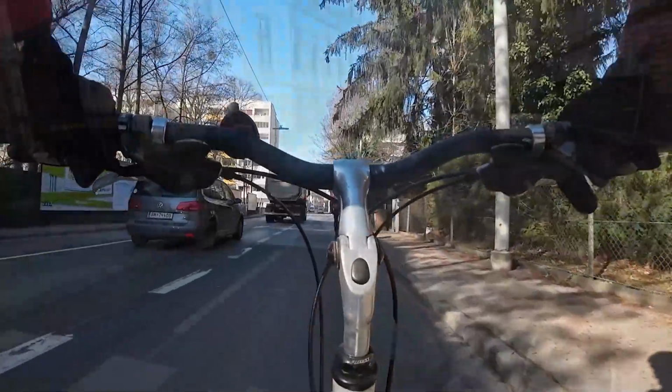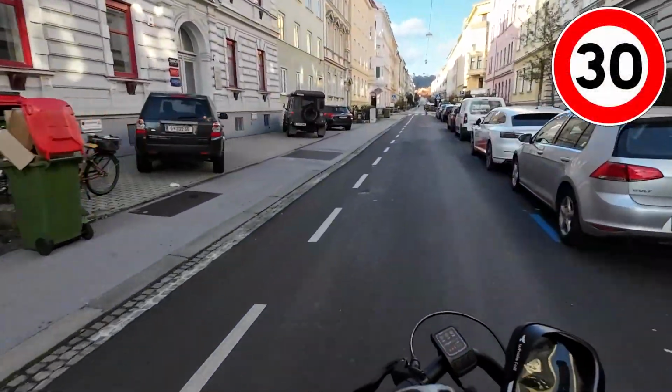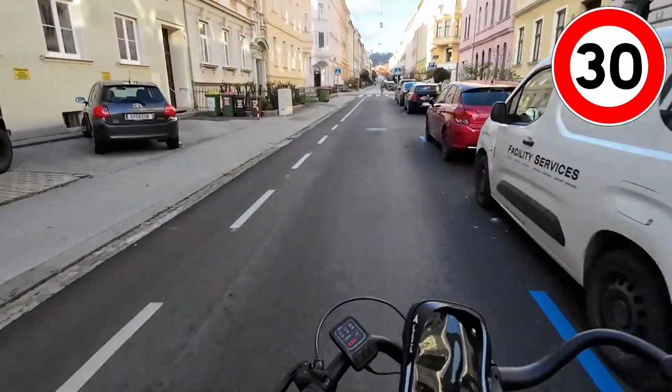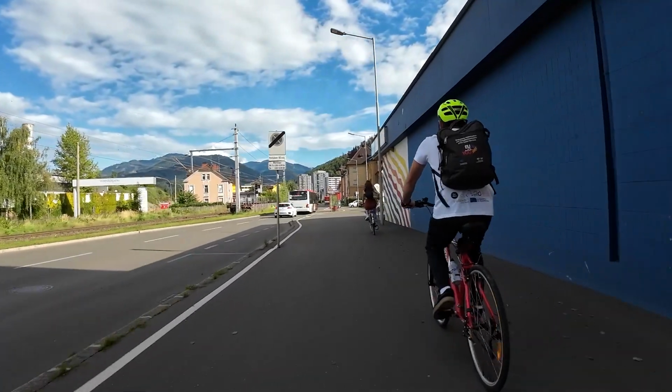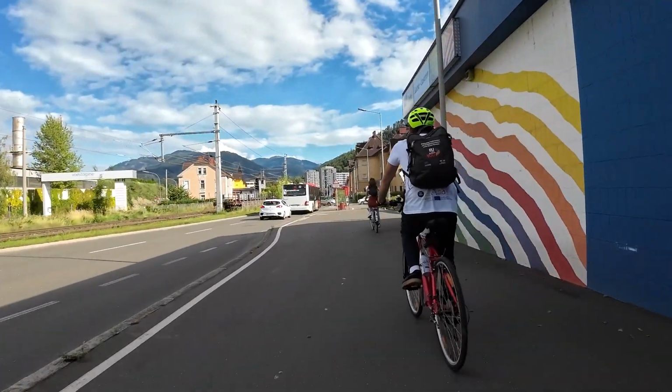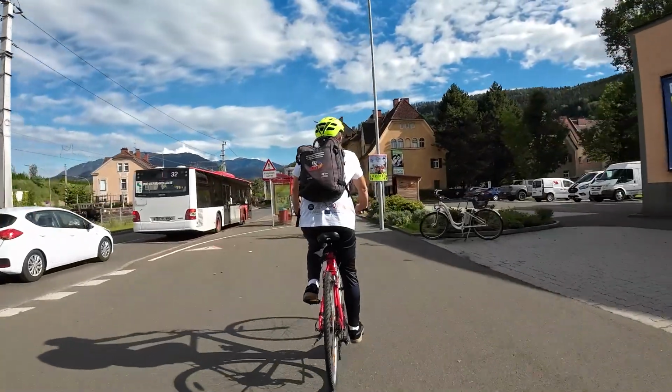You will be quicker and safer on slow, empty roads than on busy main roads, where cycling might even not be allowed. If you are feeling insecure, ask an experienced friend to cycle the first time in front of you, so you follow them and observe their behavior on the road. You can learn a lot from other cyclists.